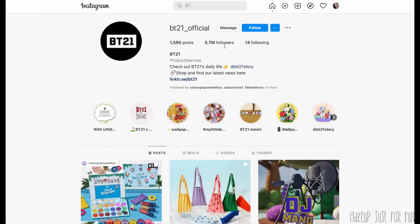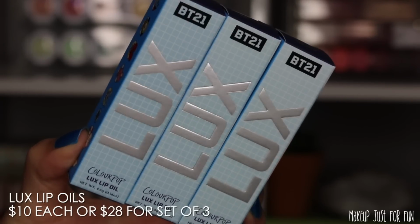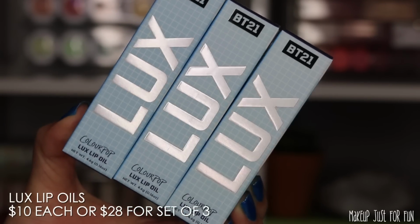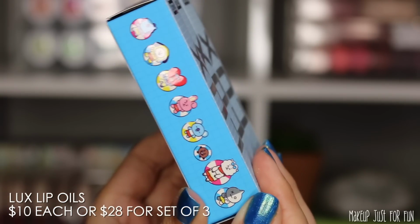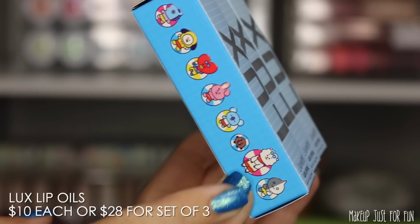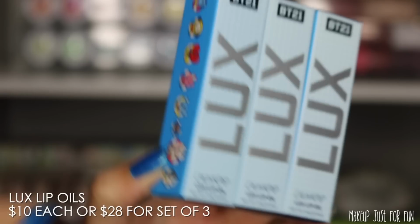So I'm going to go through all of the individual pieces in this collection and show you close-ups, swatches, give you the prices, and we'll do a few comparisons as well. So let's start with the Luxe Lip Oils. There are 3 in this collection. They're priced at $10 each, or you can get the set of all 3 for $28, so you do save $2. And all the little details here are so cute.